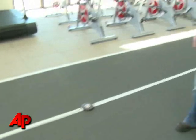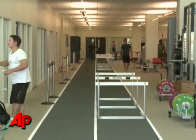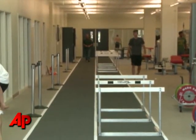This track was put down by the same people who did the Beijing Olympic track. The difference with this track actually is it's double the thickness of any athletic track that they put down. And the reason why we wanted that was that a lot of our teams, like moguls athletes, etc., spend almost a quarter of their time bounding up and down this track, training their explosivity. Not only moguls athletes, but cross-country skiers as well.